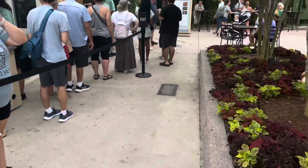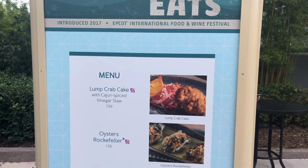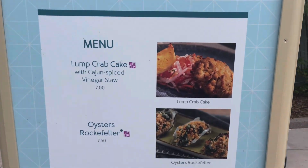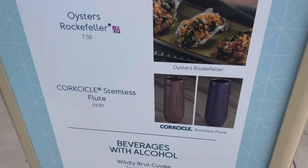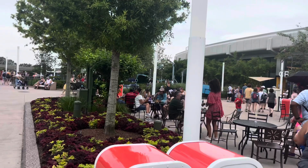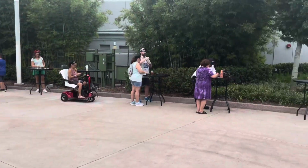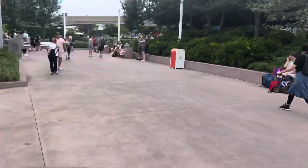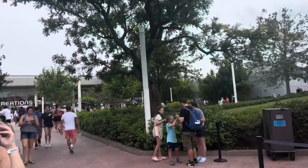But let's look at some pictures over here. And here's the Coastal Eats. Here's the lump crab cake with Cajun spice vinegar slaw, oysters Rockefeller, and here's that seamless flute right here if you want to buy one. There's also a pretty good amount of seating over here, chairs and tables. You can stand and eat, and also sit on the side over here.